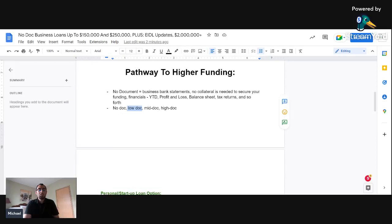Lower documentation, you're looking at these types of financing programs where they can be like a cash advance, where it is just those months of bank statements, a copy of your driver's license, and a voided check, without having to get higher amounts of financing and having to supply those extra financials. And then no docs, that's the one we're going to focus on. And let me jump into a new screen here.